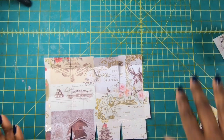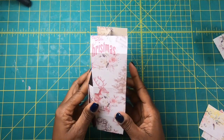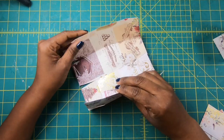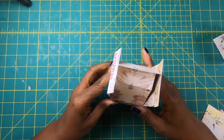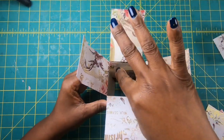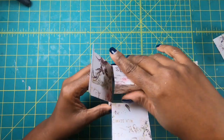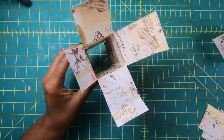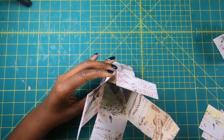Alright guys, so we have this trimmed out. And here's the best way to know how your box is supposed to go. So this little piece here is your glue flap, and we place that there. And then if we look at it with the glue flap in the back, so my glue flap is right here. So this means that this is the piece that needs to come over and fold down on the inside. So that means the piece opposite it, I am just going to trim off a little bit of this.